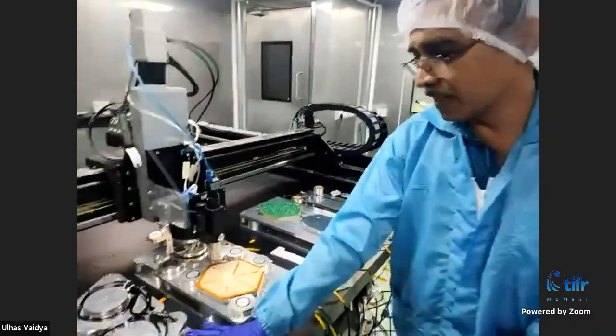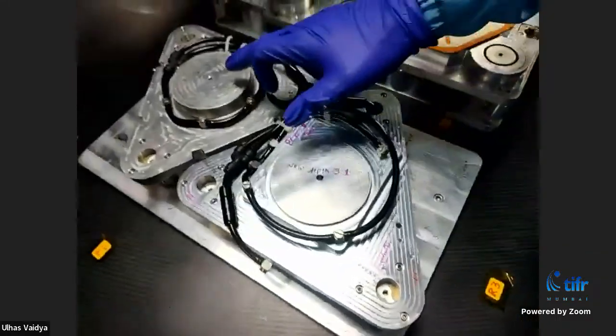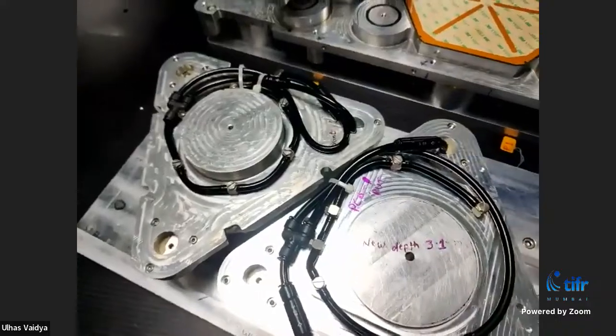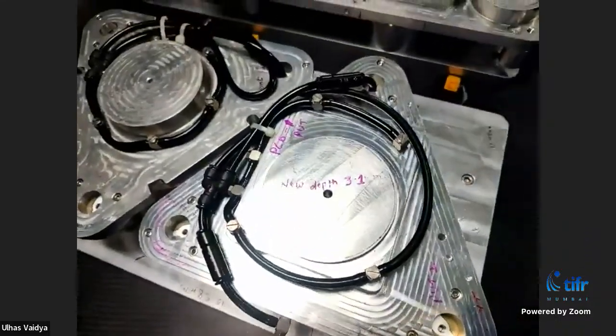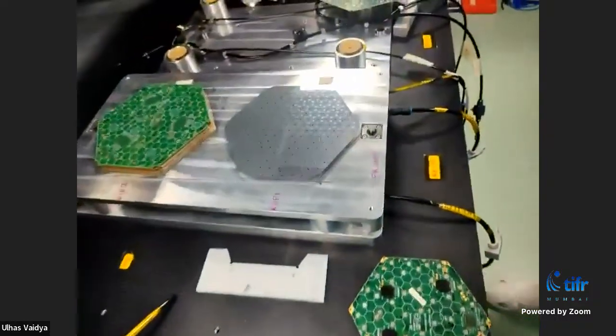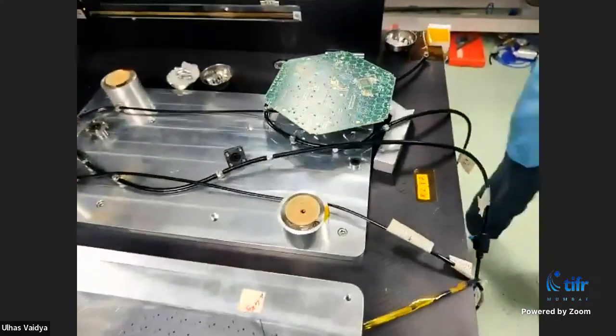So here you can see some of the jigs. This is called the sensor pickup jig. I will show you one of the videos which I just played. And this is the PCB jig. And these are the jigs used for the assembly of my module. So I will show you what is what. And it has three components, as I told you.